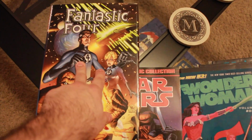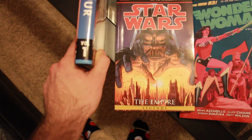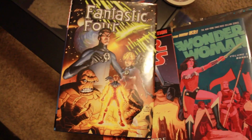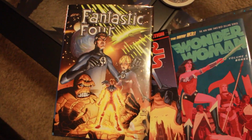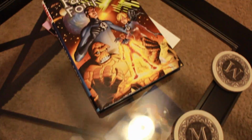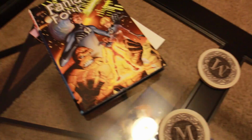But yeah, there were 3 oversized hardcovers that collected the run. This is the first one. I got it for $15, and the second one is the rare one. It goes for about $40 online, and the third one is another one that's pretty easy to find. So hopefully I find the other 2 of those somewhere and don't have to spend a pretty penny on them.